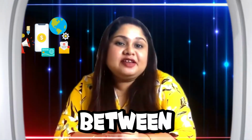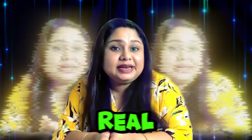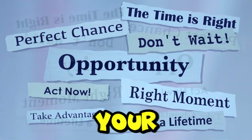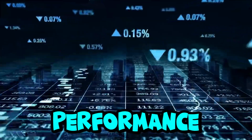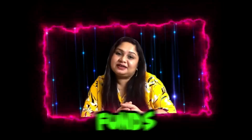Are you torn between investing in the Fidelity Large Cap Growth Index Fund and the Fidelity Real Estate Index Fund? Each offers unique opportunities to grow your wealth, but which one is right for your portfolio? Stick around as we break down the performance, strategy, and key differences between these two powerhouse funds.